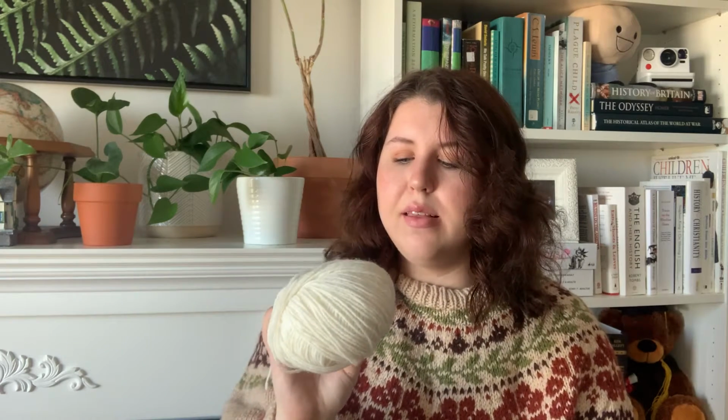And I haven't noticed any pilling yet. I've only worn it about 3 times, but I was a little worried about the acrylic content in this, but it doesn't seem to be affecting it at all. So that's really nice. And I was super happy to have used yarn from stash, and also completely yarn that was thrifted. So a really sustainable, lovely project to finish.